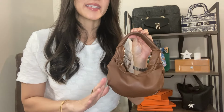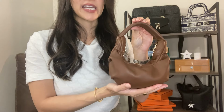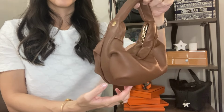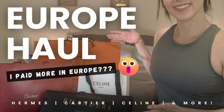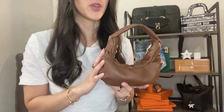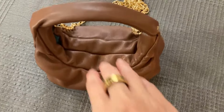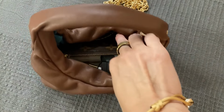So one of my newest additions from this summer is the Rhanders mini swan bag in this camel/caramel color. Now, I don't want to beat a dead horse, so I will link my unboxing video if you want to learn more about this very heritaged Danish company. Plus, I still owe you a proper review of this bag. I just haven't had time to film that yet, so please bear with me. But spoiler alert, she is stinking adorable.